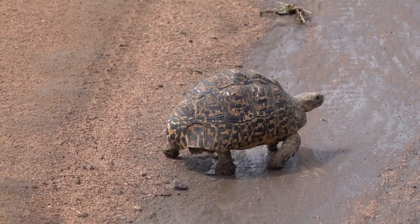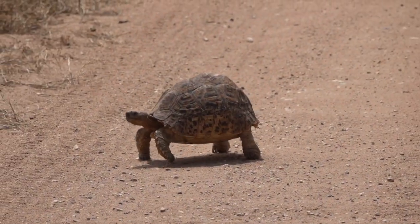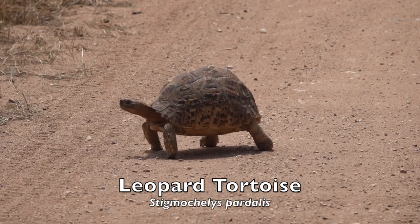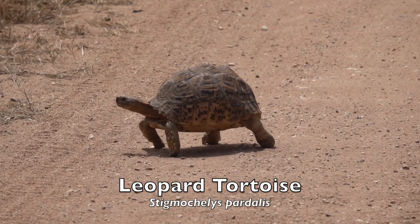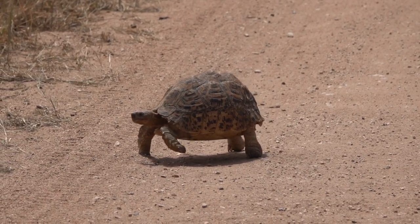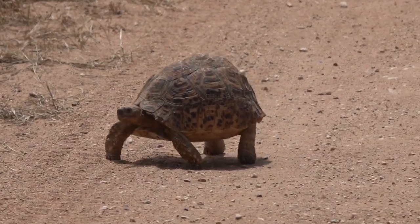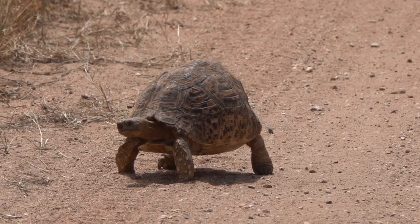The leopard tortoise is a large and strikingly patterned tortoise that occurs in savanna habitat of eastern and southern Africa. A strict herbivore, it thrives in semi-arid, thorny grasslands and feeds upon the grasses there. During extreme weather conditions, it may seek refuge in the burrows of foxes, jackals, and aardvarks.